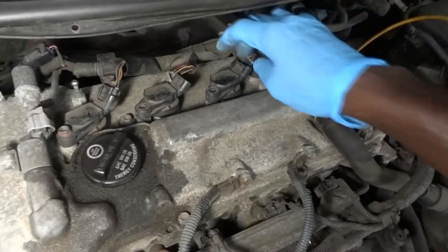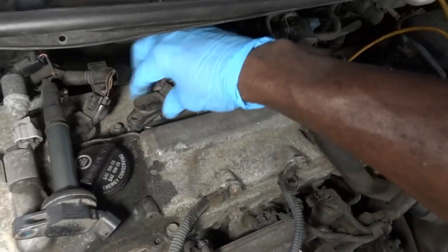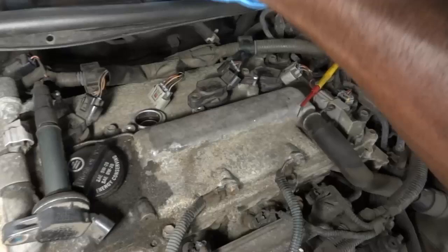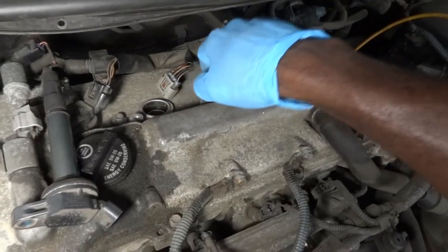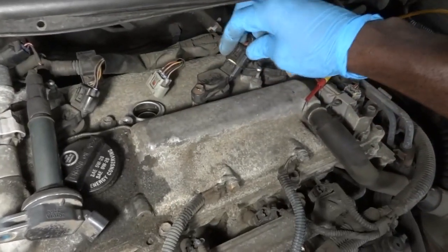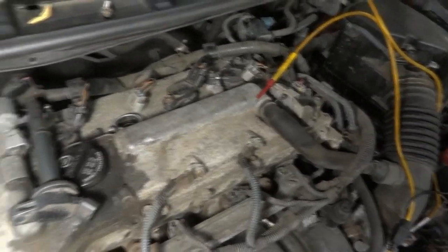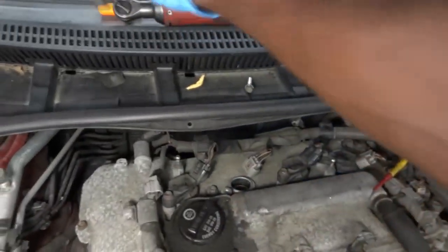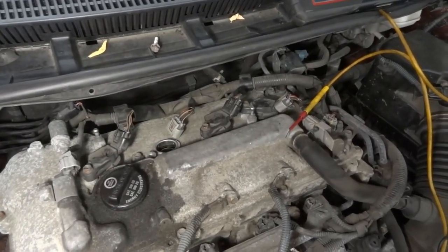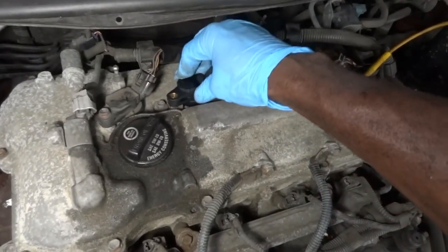So now this is the bad coil, so we're gonna remove this. Okay, and this is the coil that was originally on cylinder number 3. So we're gonna put it back here. So now this is the bad ignition coil. We're just gonna put it right there. So now I'm gonna get the new coil out of the box. So here is the new coil. So we're gonna install it.